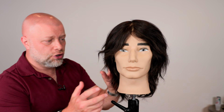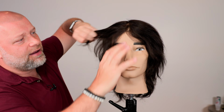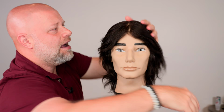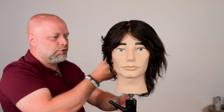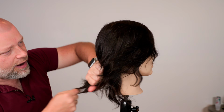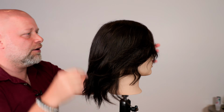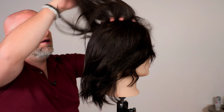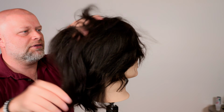And the first thing you do when you apply this, the most important thing, is where and how you apply it. You start at the ends like this, okay? What I'm doing is I'm raking the product through the ends first. I'm not going anywhere near the scalp. And you can see I'm running my fingers through it, with a heavy focus towards the ends of the hair like this, okay? I'm really almost pulling the product through the hair, and I'm working it through like this, all even, getting the product saturated and distributed evenly throughout the hair.